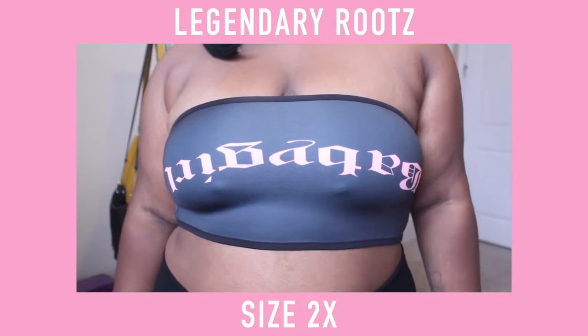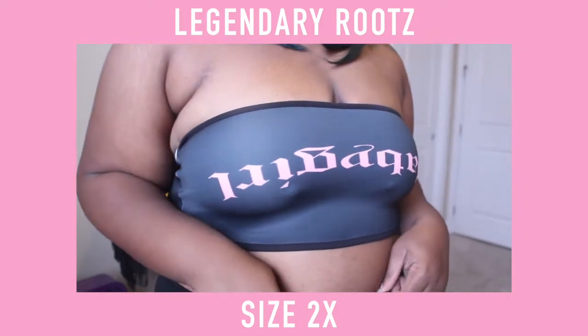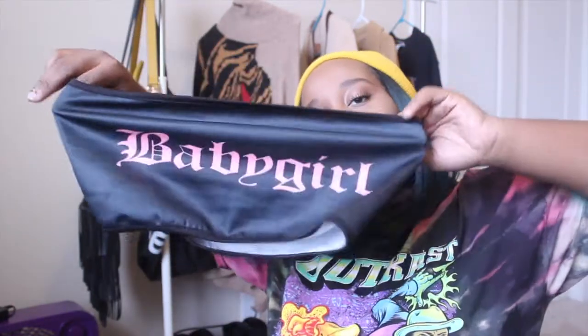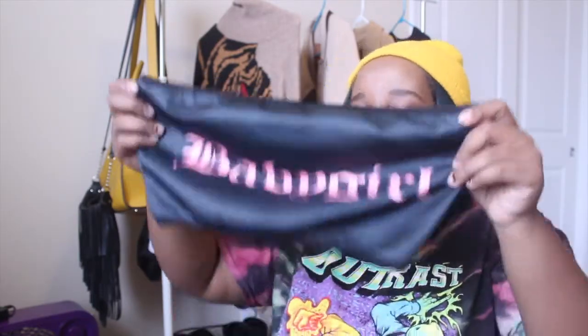It just says baby girl on it in old English text and in pink. To be honest, I wasn't expecting it to look the way it did. I expected it to be all cotton, not this stretchy nylon material, I guess you could say. But either way, it's still a cute top and I still intend on wearing it. I'm definitely going to be pairing it with these boots somehow. But yeah, this is the top I got from Legendary Roots with my own money. They did not give it to me. I bought it, so yes.